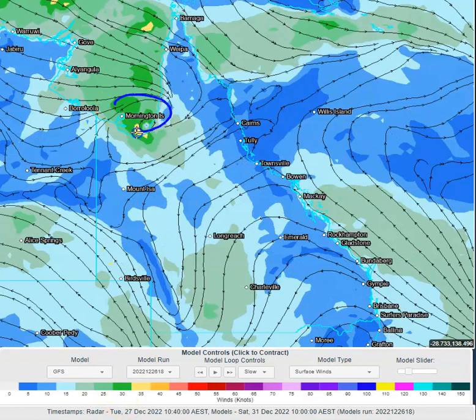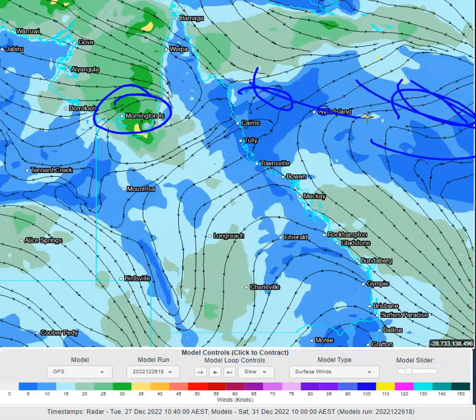We will start to see potential for multiple circulation centres. Any circulation centres in the Coral Sea expected to drift away to the southeast. Any circulations in the Gulf of Carpentaria, we're not really sure where they're going to go. So you'll need to keep an eye on our daily updates.